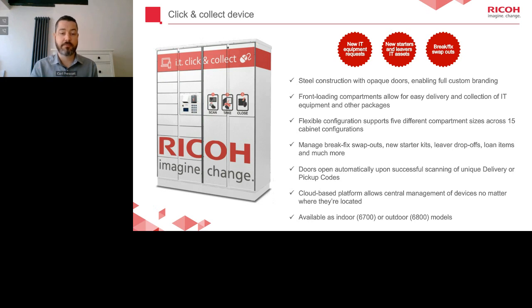So this can be fully branded across the front, as per the example you see here, and you get a maximum of 16 doors per unit. There are 2 units shown on the screen at the moment, a controller unit on the left and a satellite unit on the right. We can run up to 3 satellites from one controller, and a maximum of 16 doors per unit. So that's the first style of hardware we're going to look at today. There are also outdoor versions.